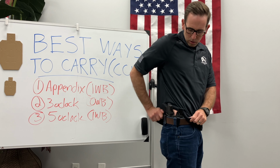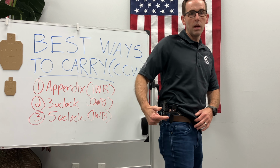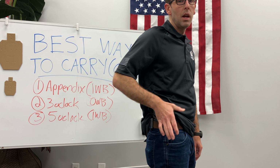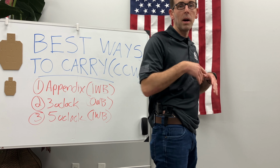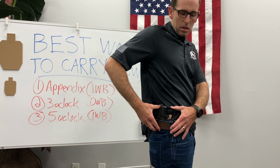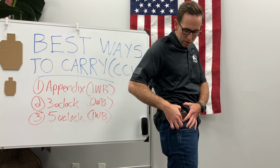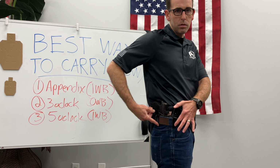So I just threw my appendix holster back here. Really, if this was a real situation where I was carrying 5 o'clock, I would take this little extra mag holster off, and I'd put the mag in probably my back pocket or jacket pocket, depending on what it was. Because it's just too much back here. So these are T-Rex Arms sidecar holsters. You can take this extra mag holder off and just attach the clip. So it would just be a holster for your gun with 2 clips.